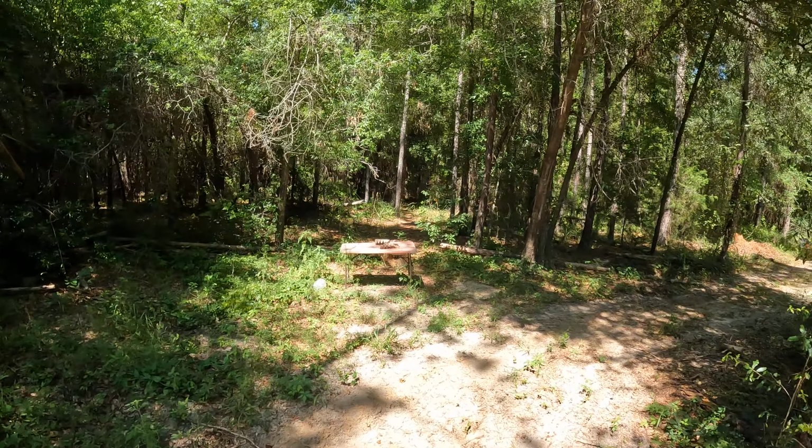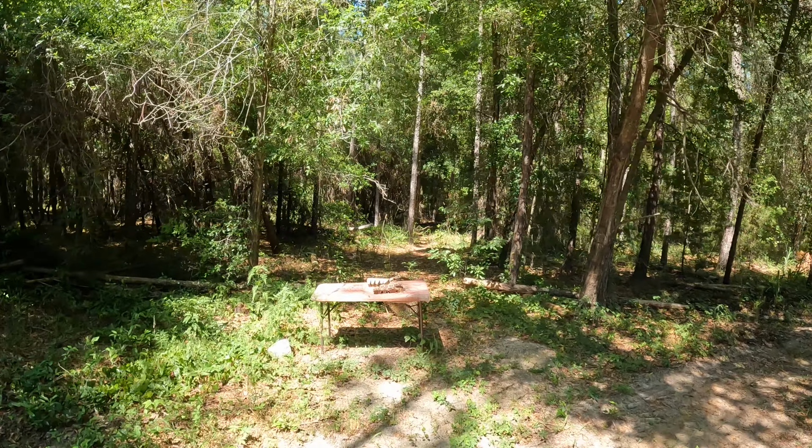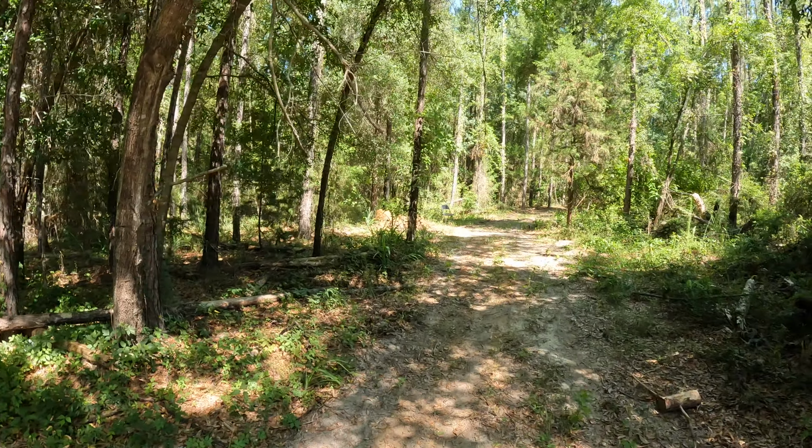And as you notice, this particular trail here is a walking trail. It's more narrow, less defined. It gives you a more natural feel as well.